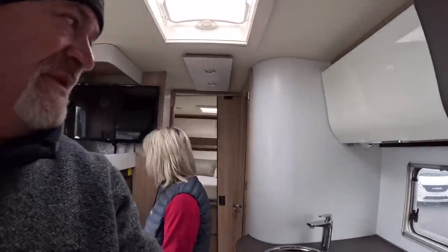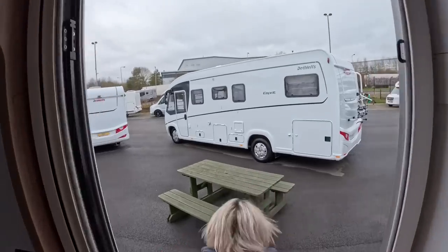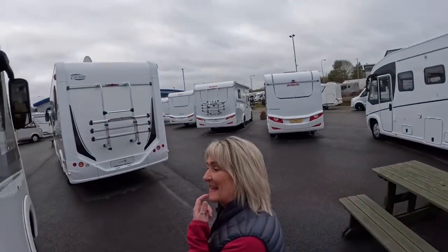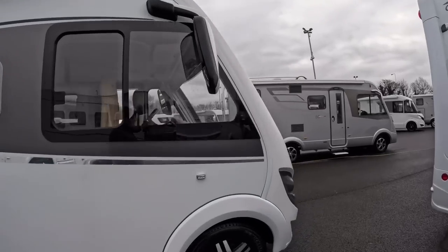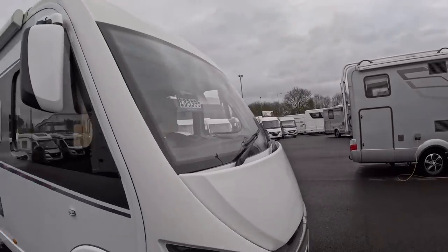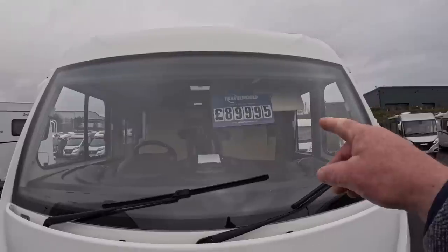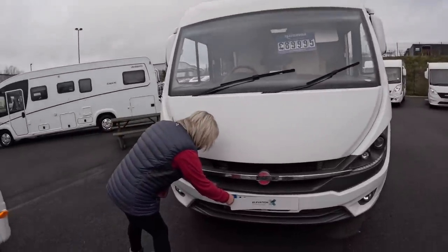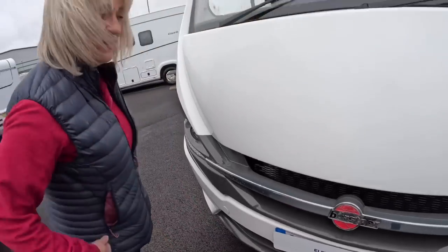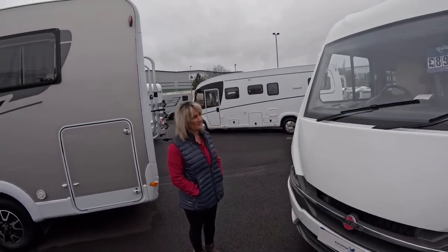Unbelievable. Let's go and have a look at the price. There you go, that's what I meant. 90 grand. £90,000, and can you get that off? No, it's a 60-something plate. 60-something plate, so it's over 10 years old. No, it could go up.